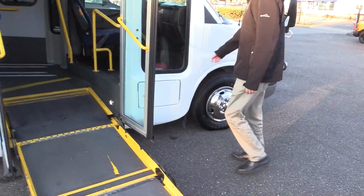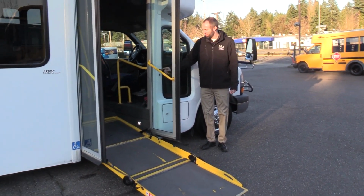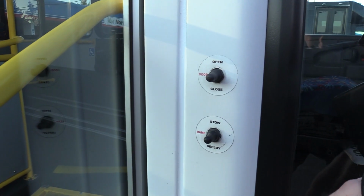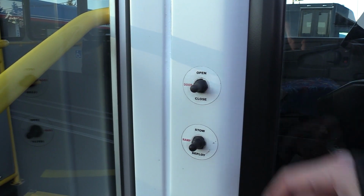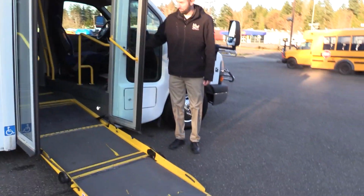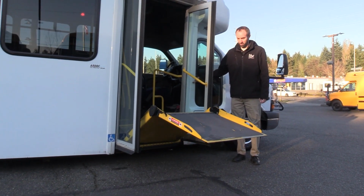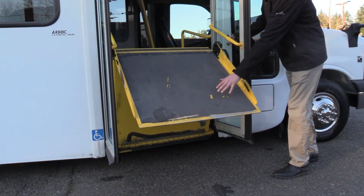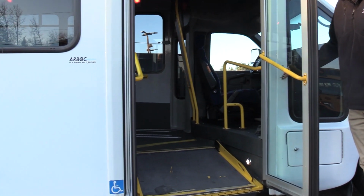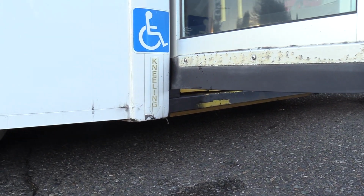This is the fun part. Check it out here. We got a couple switches. Want to come over here really quick, Jack? Show the viewers. We got a couple of toggle switches here for the ramp as well as the door. And check it out. We'll go ahead and stow the ramp and close the door. Works pretty nice. A little bit of wear and tear on the ramp, but that's pretty expected with stuff like this that gets used.